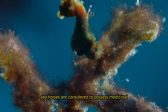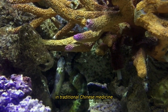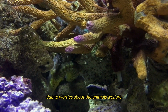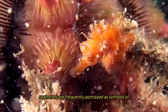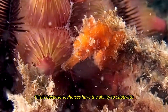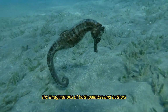Seahorses are considered to possess medicinal characteristics and are used to cure a number of maladies in traditional Chinese medicine. However, the usage of seahorses is contentious due to worries about the animal's welfare and the sustainability of the practice. Seahorses are frequently portrayed as symbols of elegance, beauty, and resilience in works of art and literature. This is because seahorses have the ability to captivate the imaginations of both painters and authors.